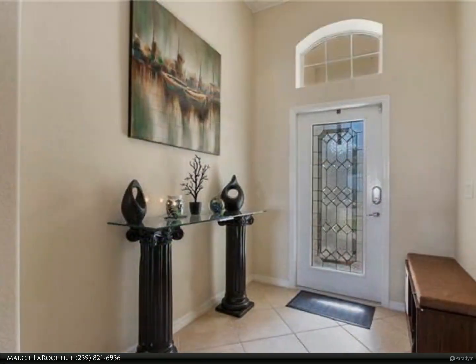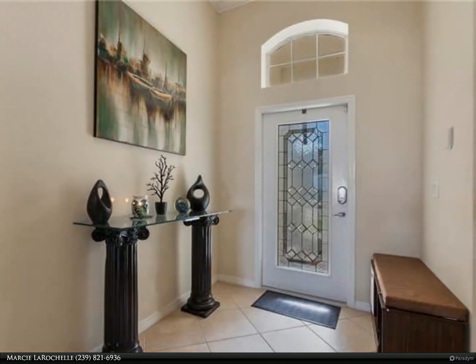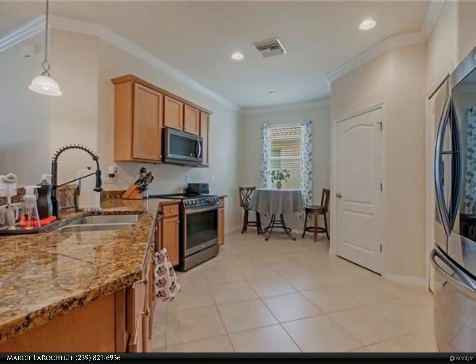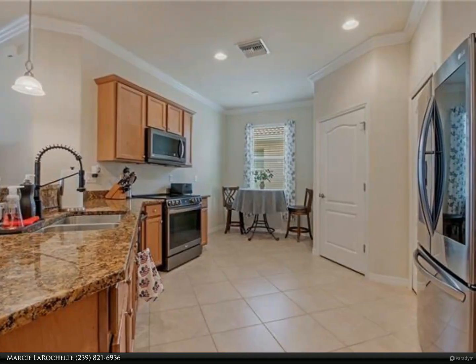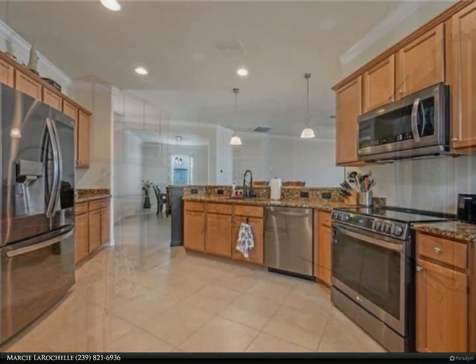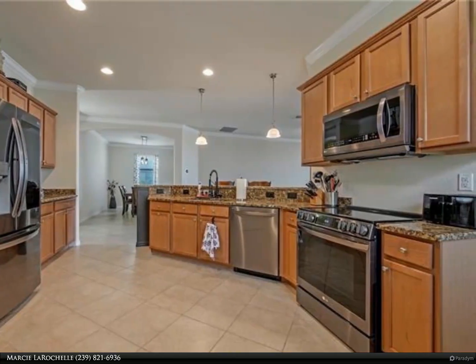Beautiful, spacious Alexandria floor plan by Lennar, one of the few true four bedrooms. Watch the sunset from your extended lanai overlooking the pond behind your new home. The kitchen boasts granite countertops and all-new LG smart black stainless steel appliances that are connected to Wi-Fi. Diagonal tiles in the living areas and crown molding throughout.